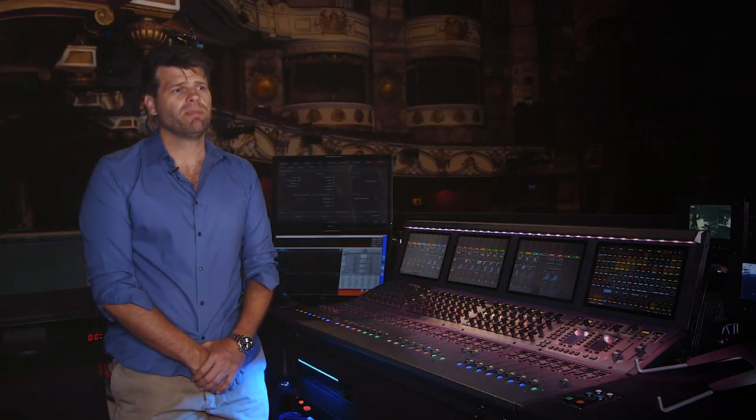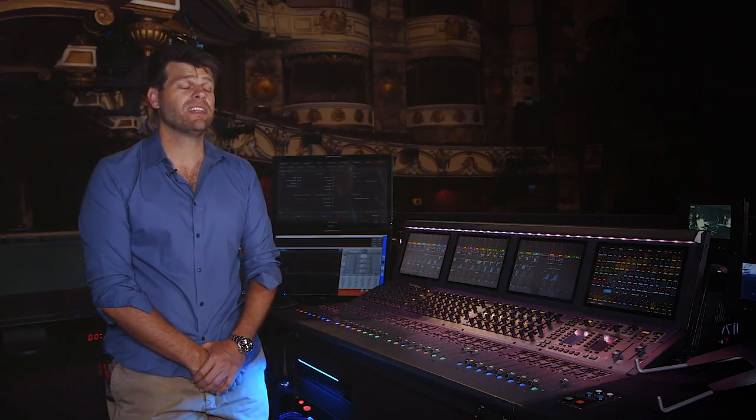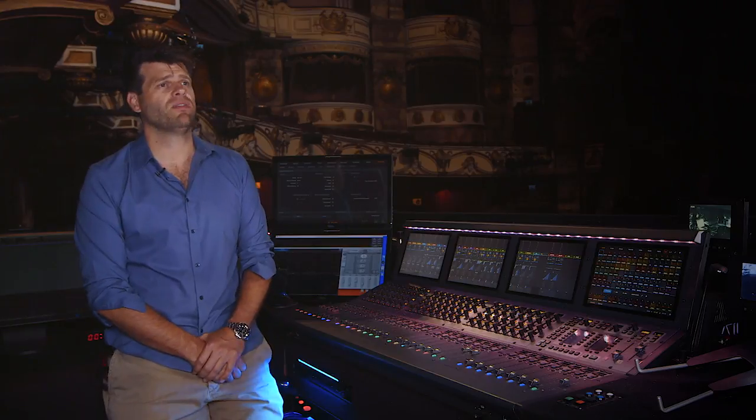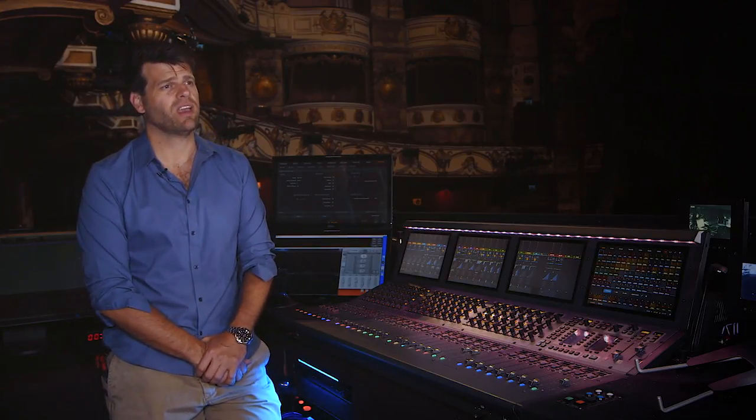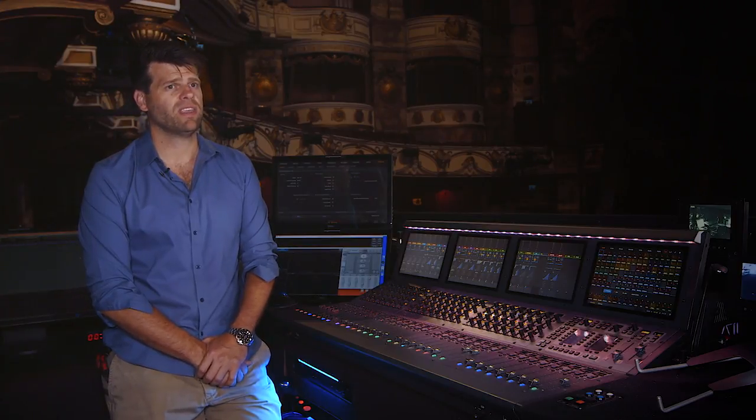For Bat Out of Hell, we've been planning this show for about a year. I think I submitted the first CAD drawings as to where the PA was going to go and how we were going to hang it and the kind of equipment that we were going to need. I think I actually submitted that about a year ago.